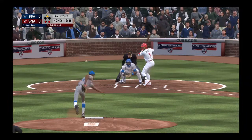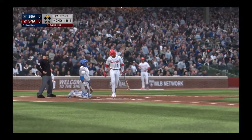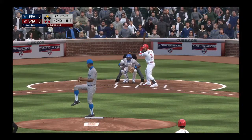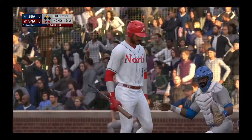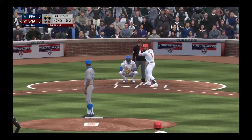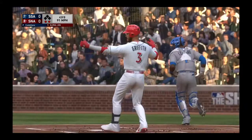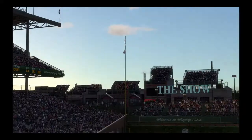Into the box now, Vince Griffith, as the first pitch to him is swung on and missed for strike 1. Jew at second with 2 down. Fouled away. Swung on and missed, and that's the final out of the inning. Danger averted following the 2-out double.